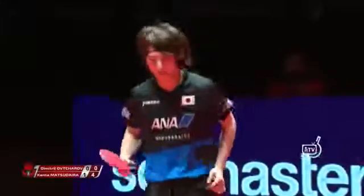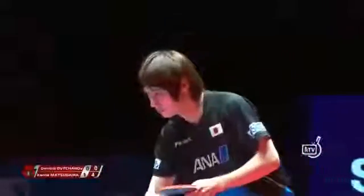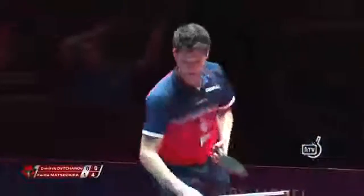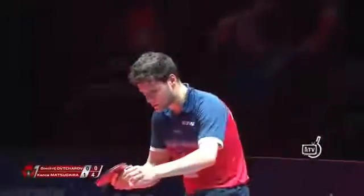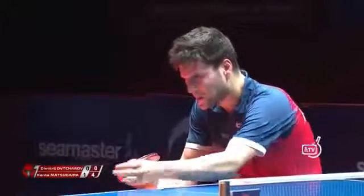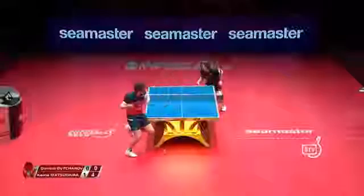Dima is a taller player, has a bigger middle. Should be a sweet spot for Kenta Matsudaira to attack. The wide wings, Dima should be able to cover much better. We've seen so many times throughout this tournament what happens when you try to play it wide to Dima's backhand. How confident he is to counter back.